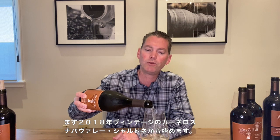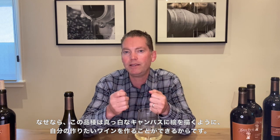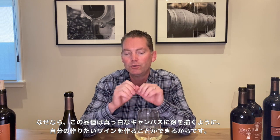So I'm going to start with our Chardonnay. This is 2018 Carneros Napa Valley Chardonnay, and this wine is really our core white wine. The white grape that is most important to us here at Clos du Val is the Chardonnay grape. For me, it's a very fun grape for a winemaker because the grape itself is like an artist's blank canvas. You can do anything with it to change what you want the final wine to be.